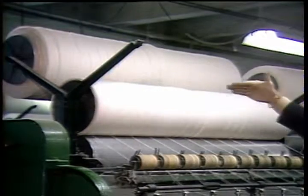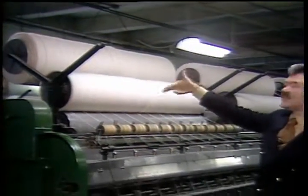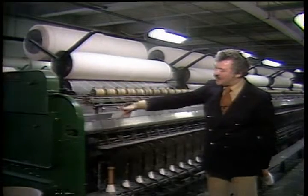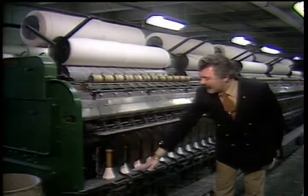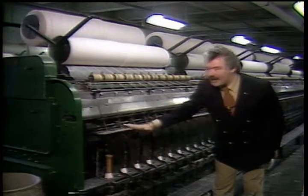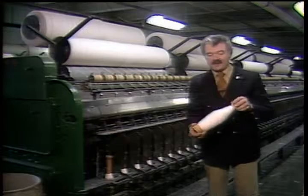Here we see the bobbin, the actual beam with the roving on it, being wound and fed into these rollers and being fed through this chamber, down and through a very fine loop at the base, which is feeding very rapidly around the bobbin. The bobbin is moving down and will move back up again and will eventually fill itself and will come off the loom like this, off the spinning frame, I should say.